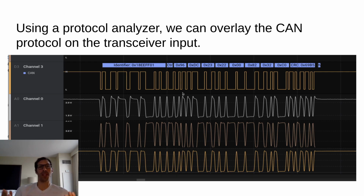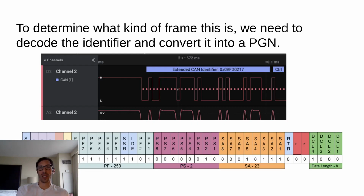We still don't know what this is, right? It's a frame, it's a CAN frame. We don't know if it's a NMEA CAN frame or whatnot. We know it's extended. The identifier is 29 bits, so it's an extended identifier. So if we go to the next screen here, I think I was incorrect there. The last one was a regular identifier, which was 11 bits. This is an extended identifier, which is 29 bits.